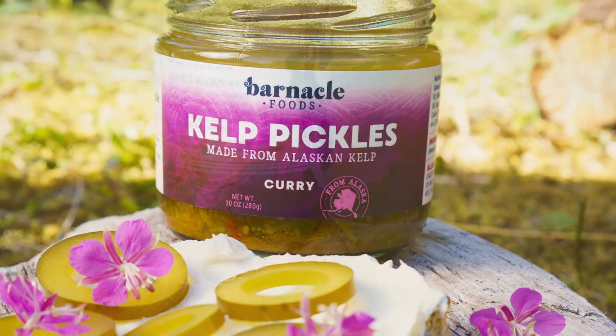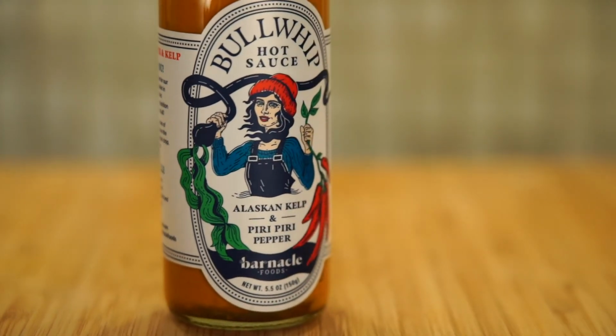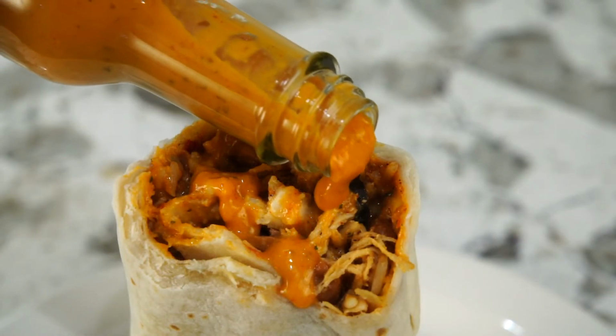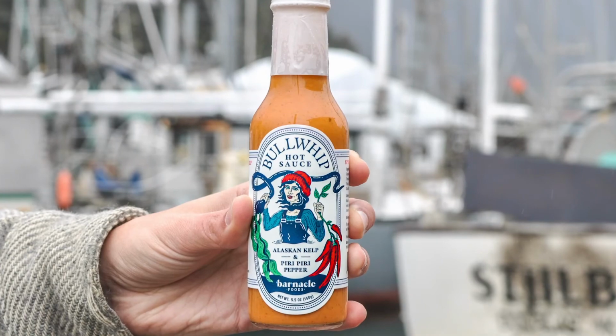We make kelp hot sauce. It's called Bullwhip, made with bull kelp and piri-piri peppers. It's a very flavor-first hot sauce, and you can really use it on anything.